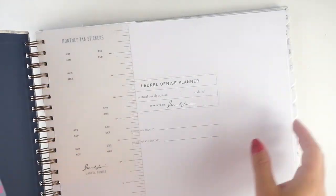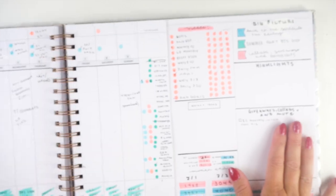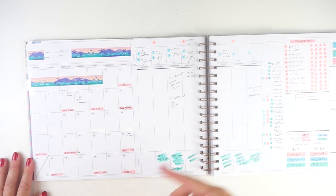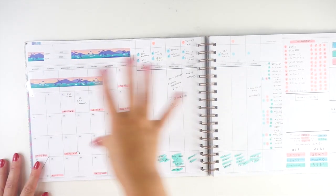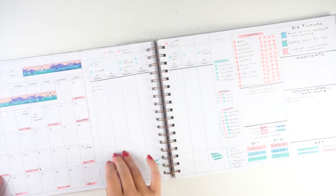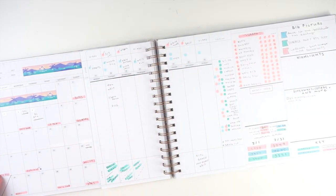So with that, let's jump in here. We can take a look at July, which was the last time I used this, so this here is typically what things look like for me in here. If you are unfamiliar with Laurel Denise planners, I do have a full overview of this planner, but basically you get to see your month, your week, and some dashboard space all at the same time, and then sort of like a Dutch door spread in a bullet journal, you can flip through the weeks and all of the other parts of the planner are still visible.